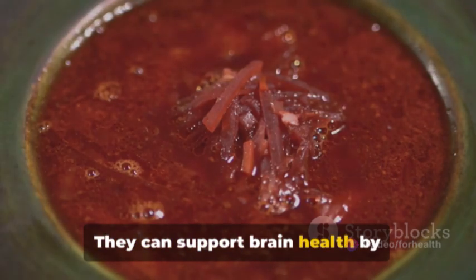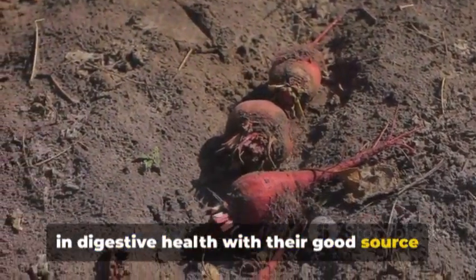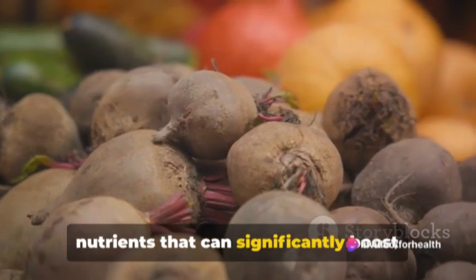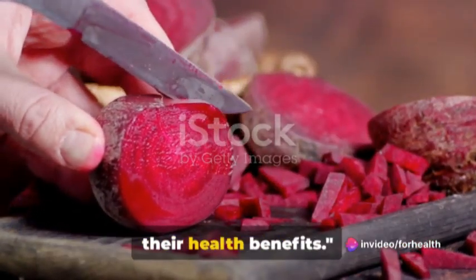They can support brain health by improving blood flow to the brain and aid in digestive health with their good source of fiber. Indeed, beets are a powerhouse of nutrients that can significantly boost your health. But the wonders of beets don't stop at their health benefits.